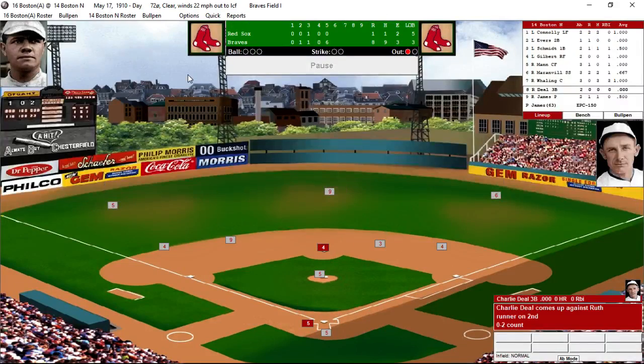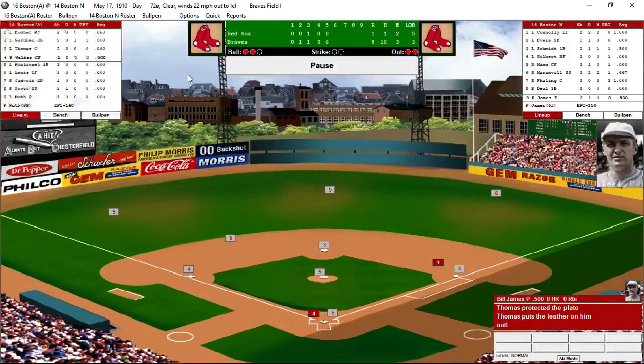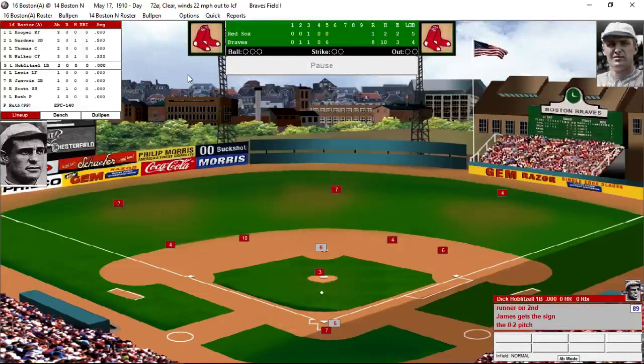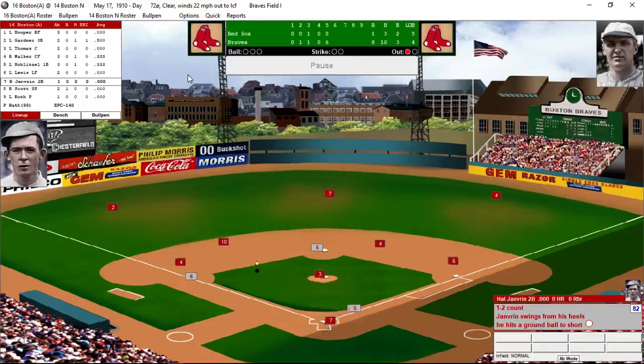There's a double. Short. He's out. That's a base hit. He's going to score. Here comes the throw. He's out at the plate. 8-1. Braves. Go to second. Safe. Dick Habitzel. He's habitual. Duffy Lewis. Hal Janvrin.